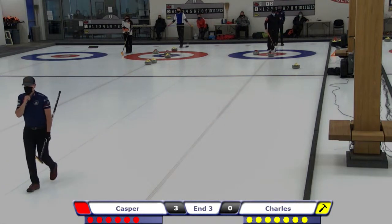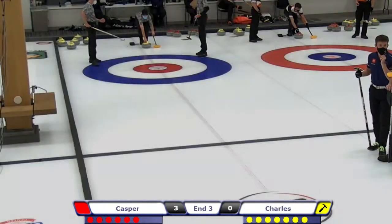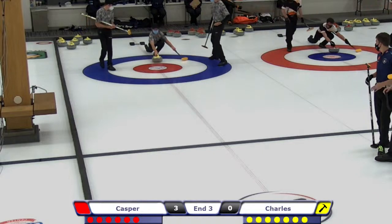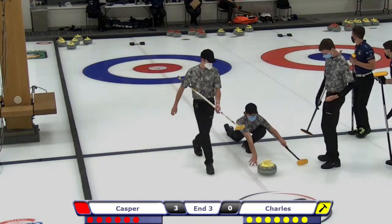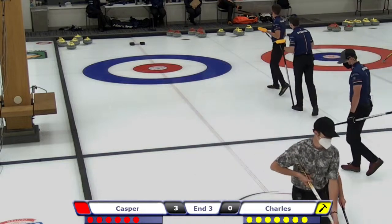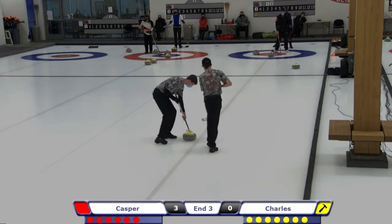Let's just draw. Yep, again, especially when you're behind in the game, you usually want to draw. The important part is having your stone behind the corner guard, so it's usually easier to draw there than hit and roll there. The most important thing is keeping all your stones in play. There's always a high probability of rolling out on the hit. Line's good. Line's good.